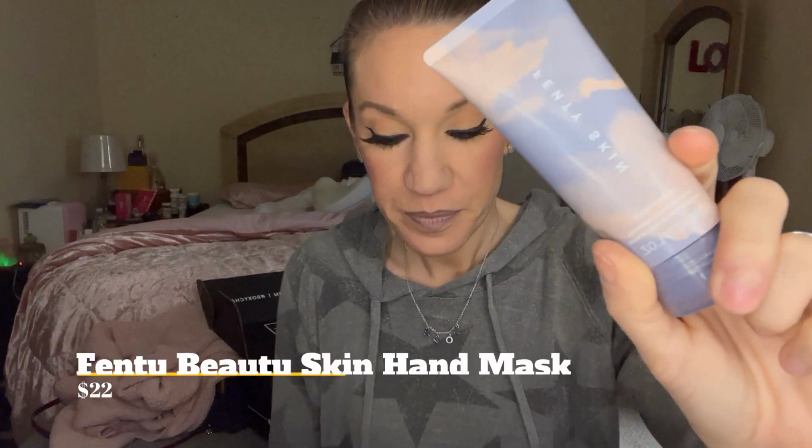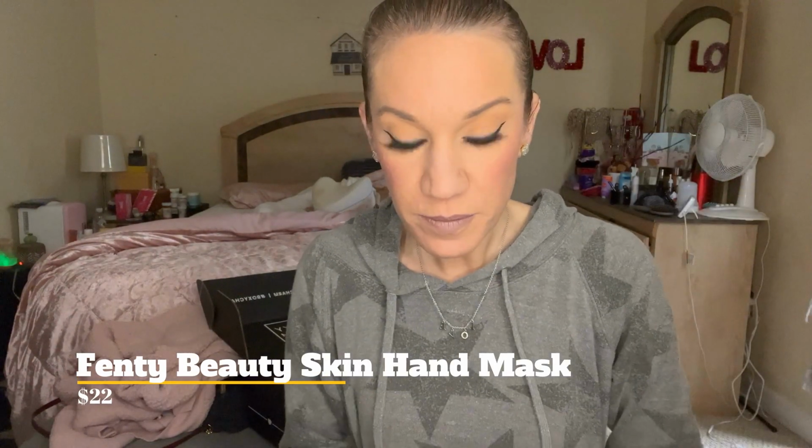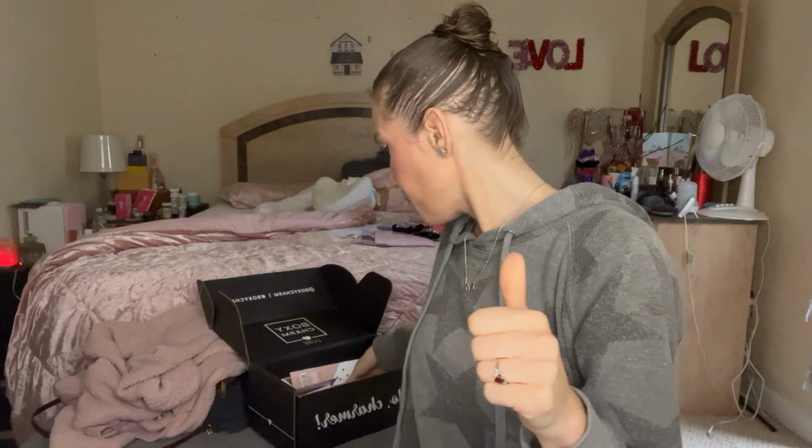Okay, moving on. What do we have next? By Fenty Skin Hydra Reset Intensive Recovery Hand Mask. Okay, $22 value. Ooh, let's just see. A hand mask. Wait a minute. Do I wash this off? You're supposed to use it at night. Okay. Look at that. Like, what is that about? Oh, that's neat. It's a little different. Let's just put some on. Ooh, it's nice and thick. Ooh, I like. Okay, I'm excited about that.